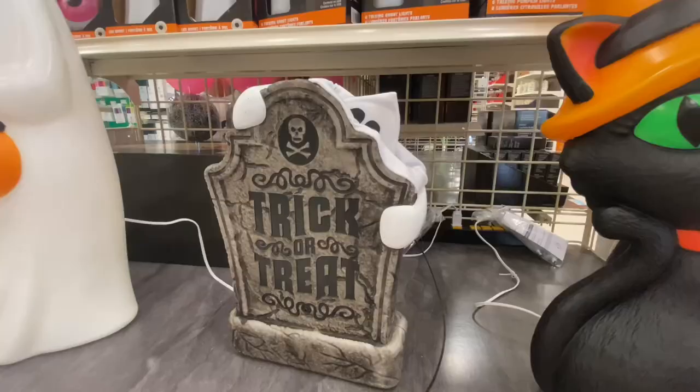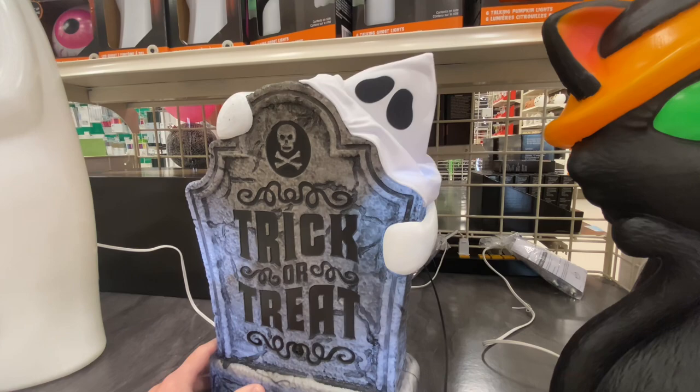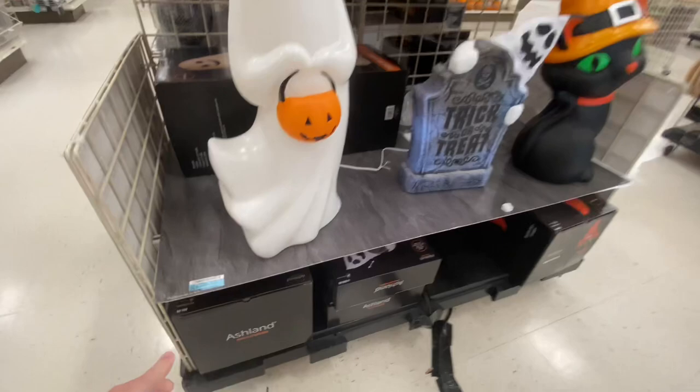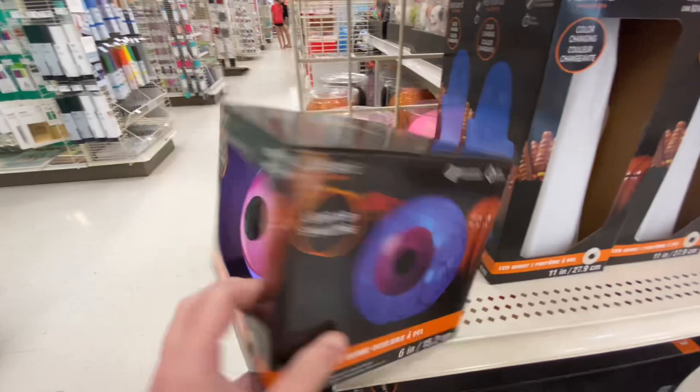This is technically the first animatronic at Michael's in a long time, and I don't know how I feel about it. However, they do have these blow molds, which, while cool and of good quality, just look a little too clean for my liking. The ghost is a tad cooler because at least he's got that kind of classic Halloween feel to him. I believe these are the boxes. Up here, this caught my eye. This eye. I do love me some big eyeballs, and well, that's one of the biggest ones I've ever seen.